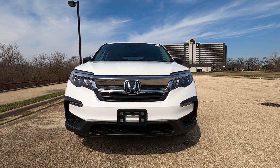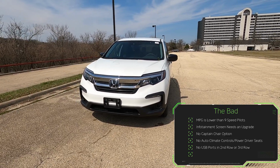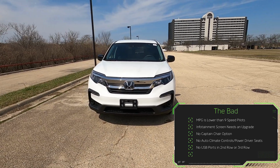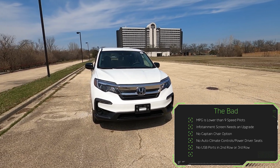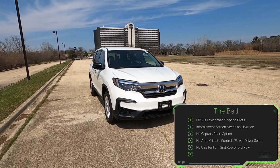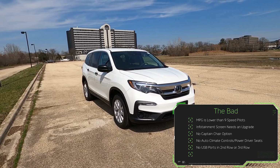As for the bad, there are a few. Miles per gallon is lower with the 6-speed versus the 9-speed Pilots. The infotainment screen desperately needs an upgrade. There's no captain chair option unless you opt for a higher trim. Little things such as auto climate control and power driver seats are not included. And finally, you have no USB ports in the second nor third row.